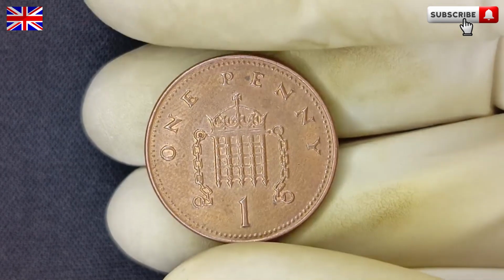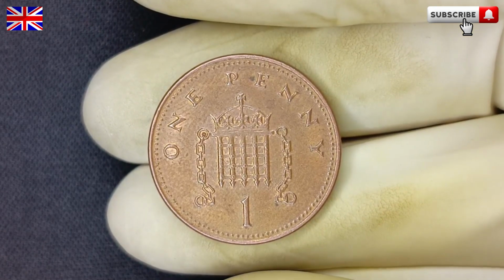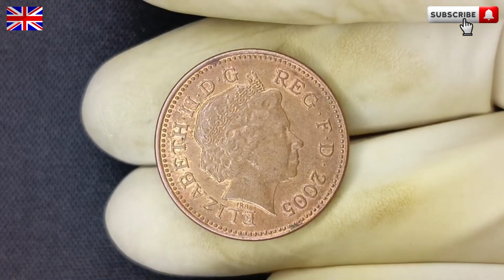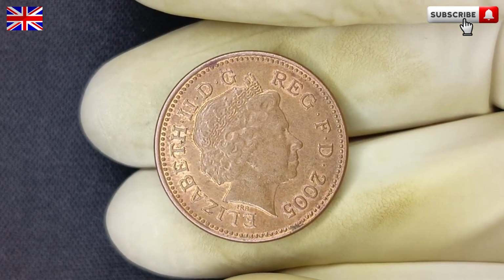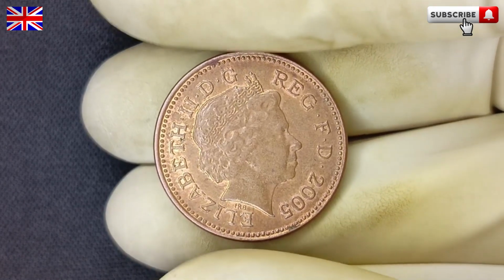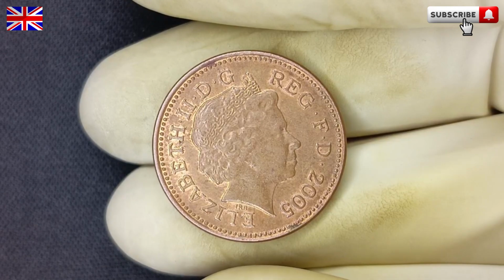While millions of these coins were produced for circulation, it is a small subset, extremely limited in number, that has captivated collectors. Errors, anomalies, and ultra-rare strike variations are the beating heart of coin collecting. In the case of the 2005 1-penny, it is these very rare varieties that turn a modest coin into a multi-million-dollar treasure.